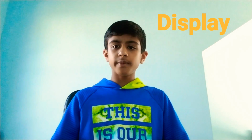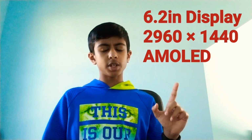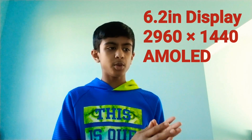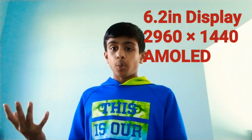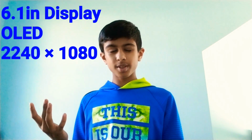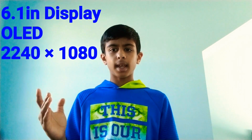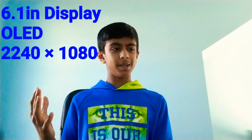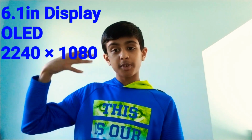Both of these are actually very capable displays. I think the S9 Plus is 6.2 inches. It comes in at a resolution of 2960 by 1440, so really a high display. It's AMOLED, and that's really cool. But the Huawei's comes in at 6.1 inches, so a little smaller, but still pretty good. It's OLED, and it's actually less pixel density. It's only 2240 by 1080, which is, you'd rather step up to 1440p considering the price you pay for this, which we'll talk about later. But overall, I go hands down with Samsung.